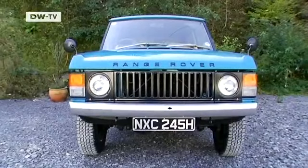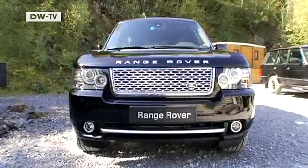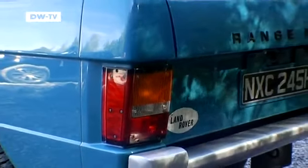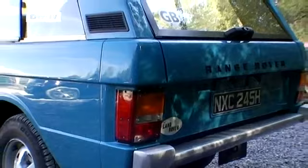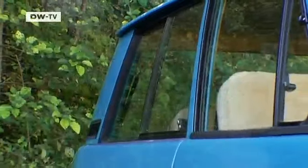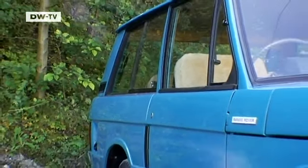Whether it's the unique grille, or the uniquely shaped hood, or the vertically aligned rear lights on the first and the current generation. Or the profile with those clean, straight lines.